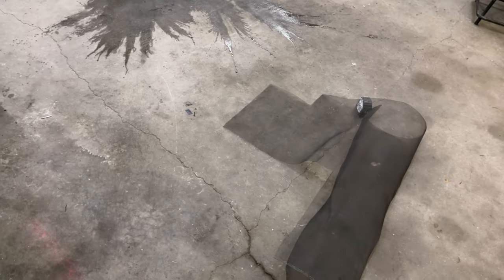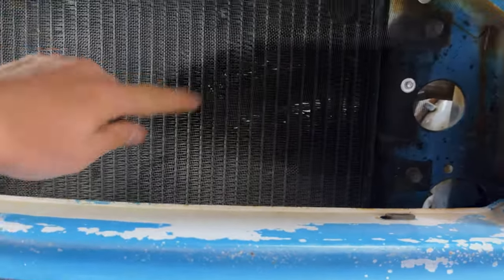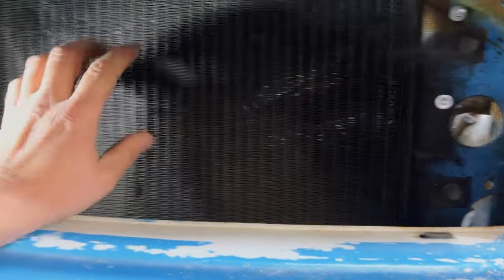Regular screen door screen, metal. I like to put it in front of the radiator. I guess you can't really see it. You don't want it up against your radiator. You want it off of it a little bit. That way things kind of go bang, bang, bang, bang, bang, kind of like a trampoline.